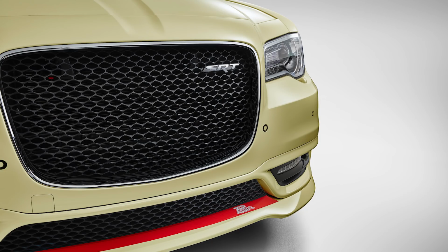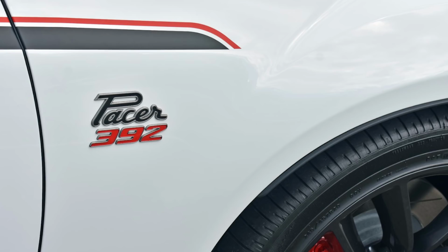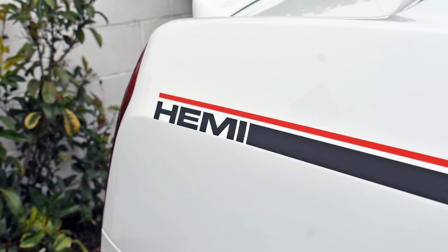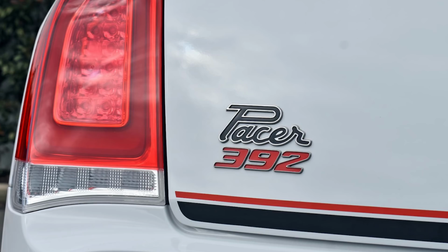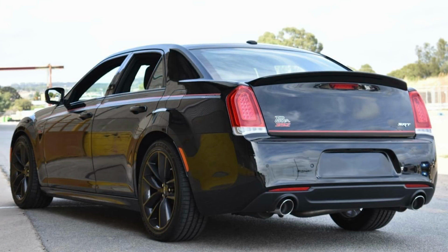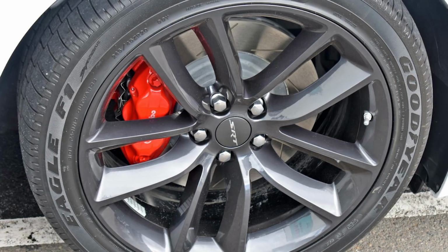Each side of the Pacer gets a thin black stripe, along with Pacer 392 decals on the front fenders and trunk lid, replacing the usual 6.4 Hemi badges. There are also red accent lines found on the splitter area, trunk lid, and a stripe that goes around the edge of the rims. Blacked out SRT Core wheels and red Brembo calipers will round out the exterior features.